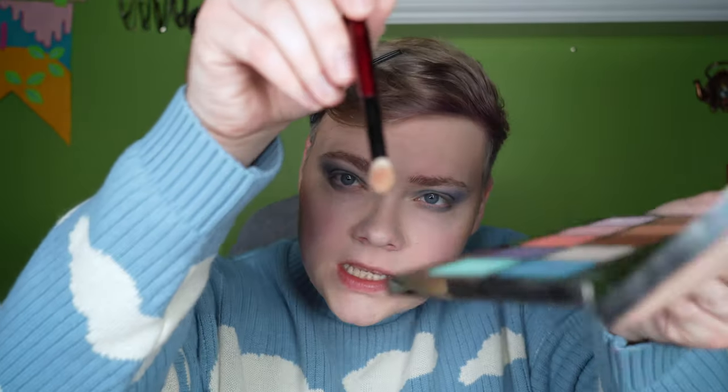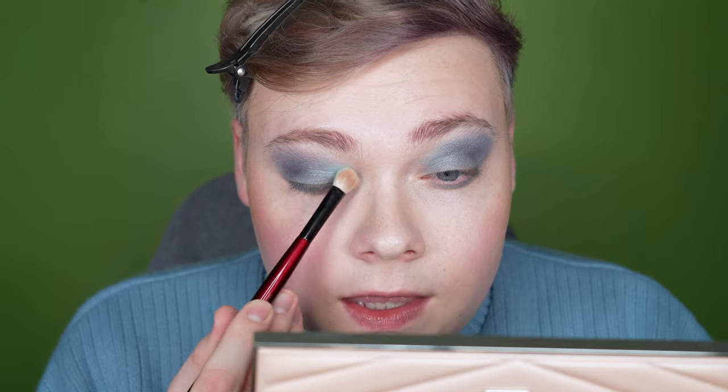Okay, both sides are definitely a little different. I don't know how to make them the same. Gonna take the Sonia G Worker 3 into this greeny shade and put that in the center, going up.